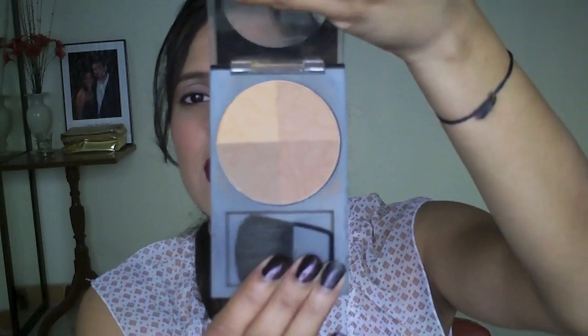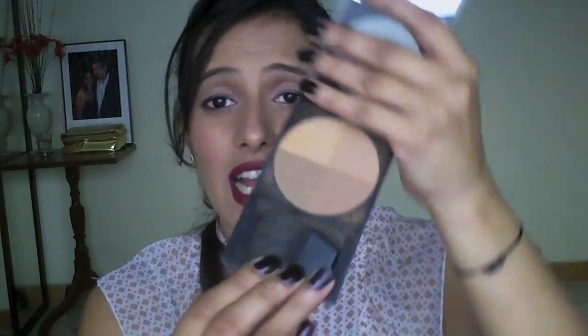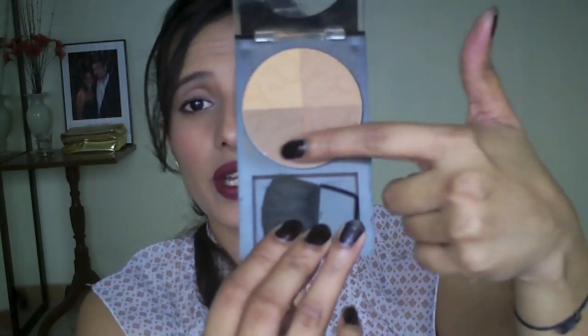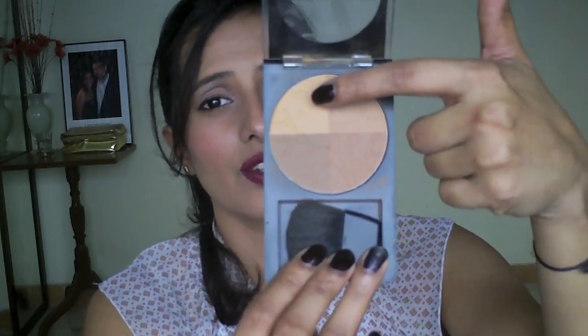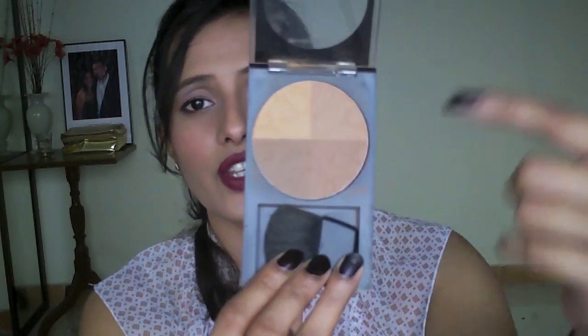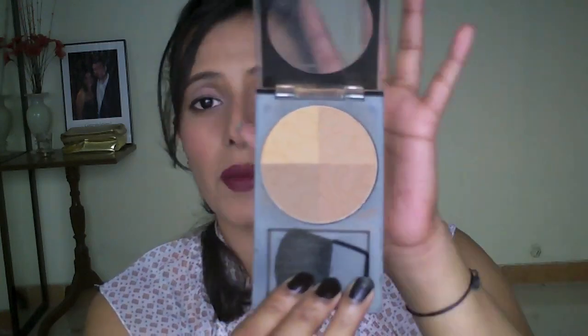I'm just gonna dust off. Okay, this is the product. It is fabulous. Like she says, if you want to go dark, you can use these colors, and if you have somebody with a fairer skin tone, then you could just use this, or if it works for you, you could just blend all four of them and use them. Fabulous, I must say. Thank you, Emily, for this one.